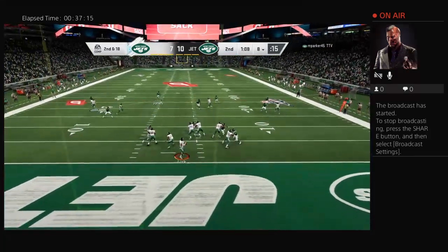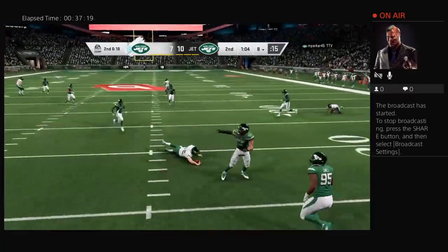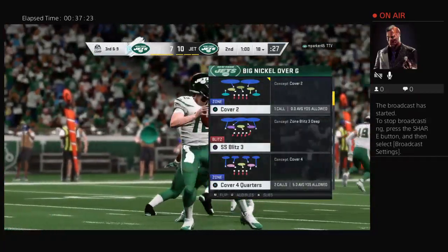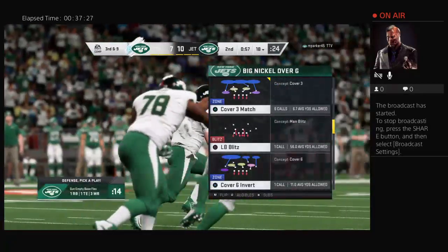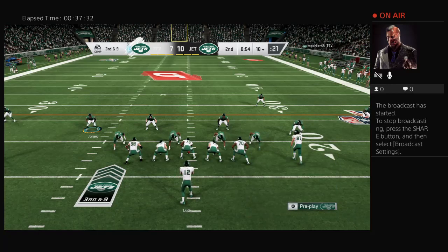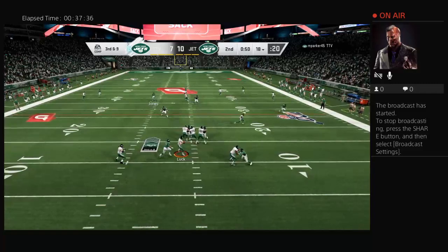To try again after the sack. Luck. And an alley to run. And he slides to avoid the hit. And give him 10 that time as he was able to get away from the pressure and get a nice gain. Partner, he was going through his progressions. Not there, not there. After about the third one, he decided he better pull it down and run for it. And he slides down and avoids the hit for good measure.